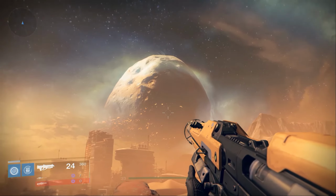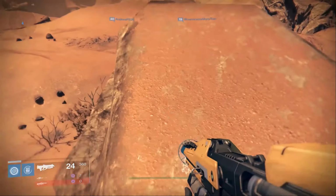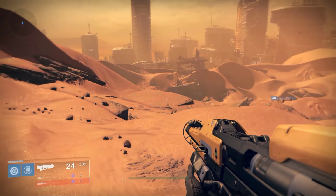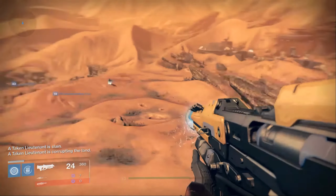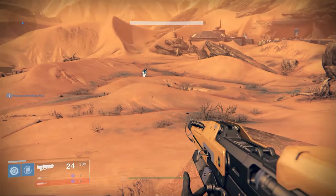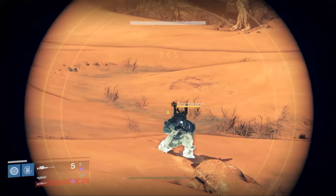That's a spinning rock, but you can see it is looking good. It's a lot better than the 720p, so for me it would be worth getting this. But for some people, it might not be worth it. I'm just giving you a little demo here. You can see the enemies clearly, there's no issue there.